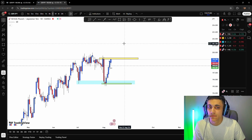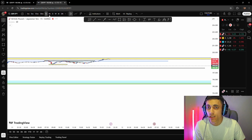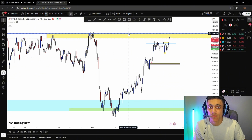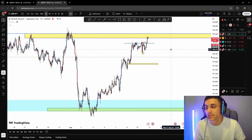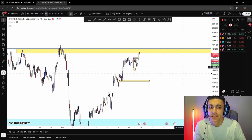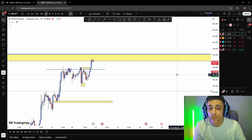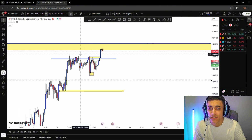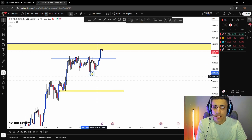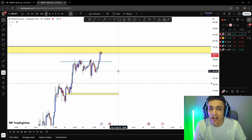So what I'm going to do is put a little blue line there just so I can know what that is on the lower time frame. Anything below this low, this blue line, is the daily's resistance basically. So once it breaks that, then I know it's breaking the daily stuff. Now if I clear all of this out, now we have a high.